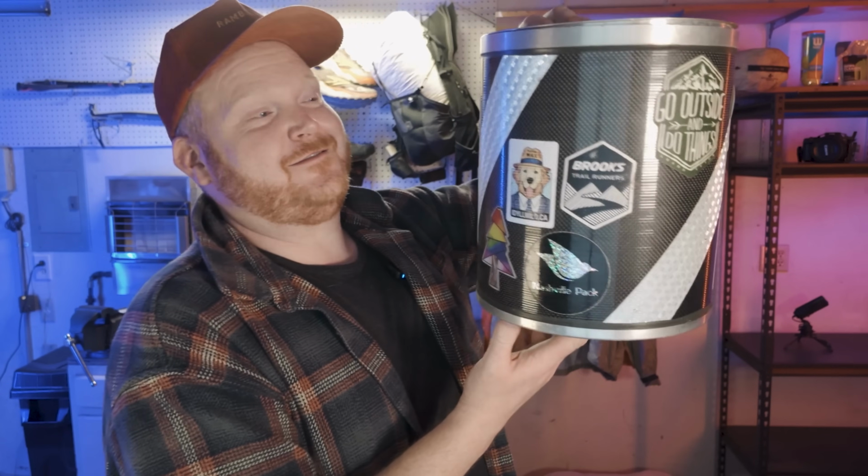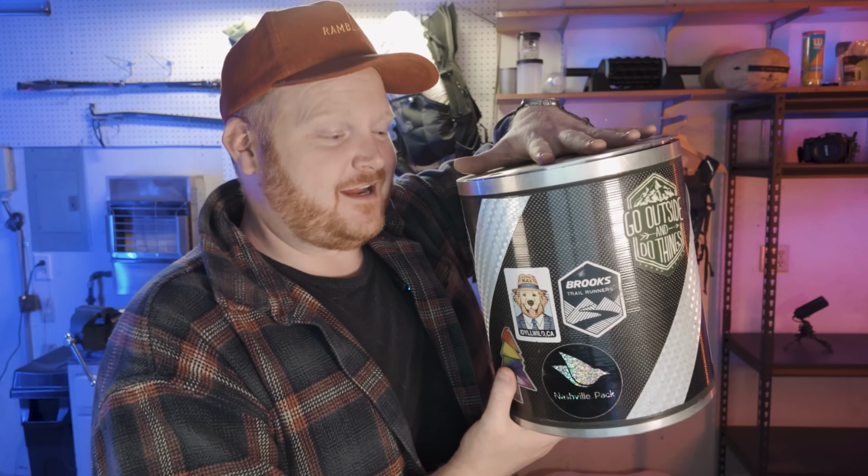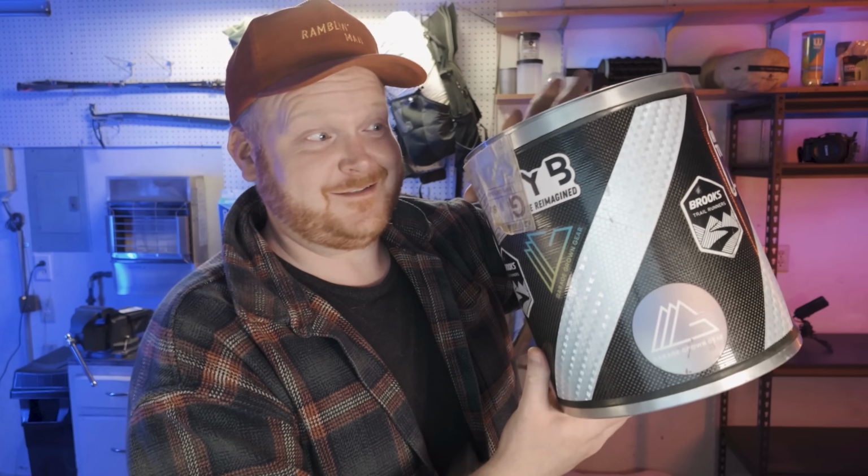Okay, mistake number 7 was carrying my bear can more than I needed to. This is the Barricade. It was incredible. It's pricey, but highly recommended. Honestly, I wish I would have rented it. They have a rental program, so I would do that next time. That's what I would suggest, unless you were going to be outside backpacking tons in bear country, then it's worth the investment.